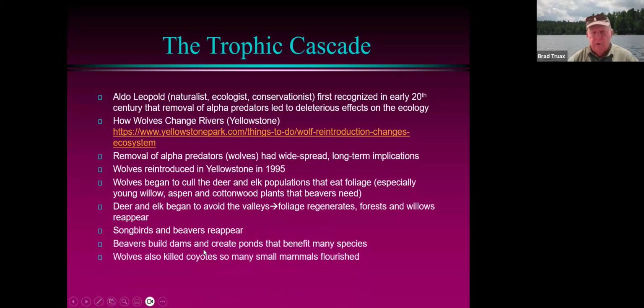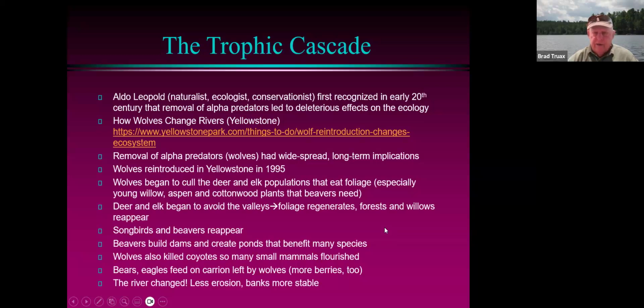The wolves also killed some coyotes that had been eating small mammals. So again, those other animals that feed on small mammals were able to return to the area. And bears and eagles would sometimes feed on the carrion that was left behind by the wolves. And the river changed. There was actually less erosion and the banks became more stable. So again, this is a trophic cascade. It tells you what happens when one species is removed or reintroduced: widespread changes occur.